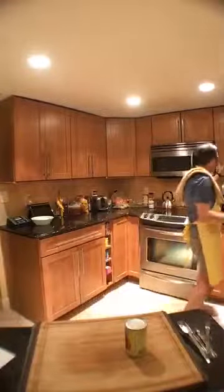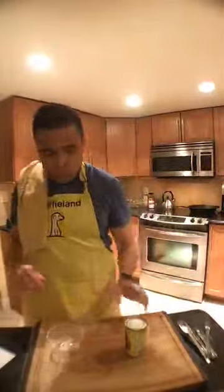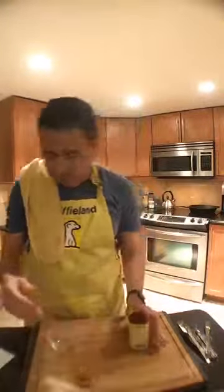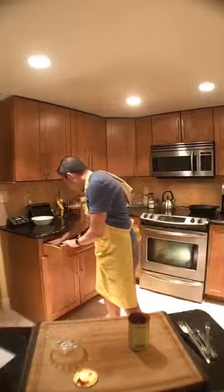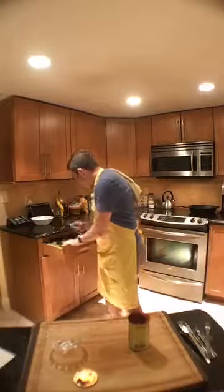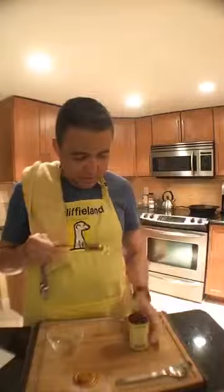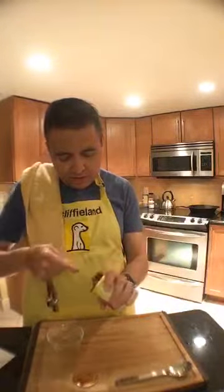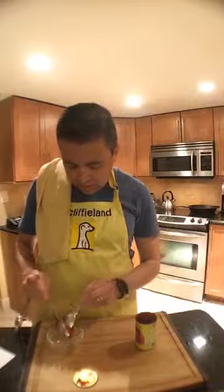So, I'm getting 2 tablespoons of the tomato paste out here. I need to find lids. I almost bought them on eBay this morning. Not lose the tomato paste. Okay, so we're looking for 2 tablespoons. One.